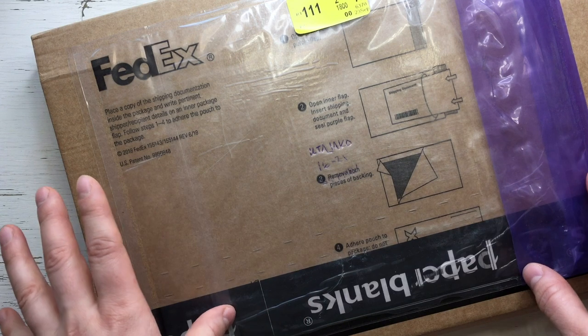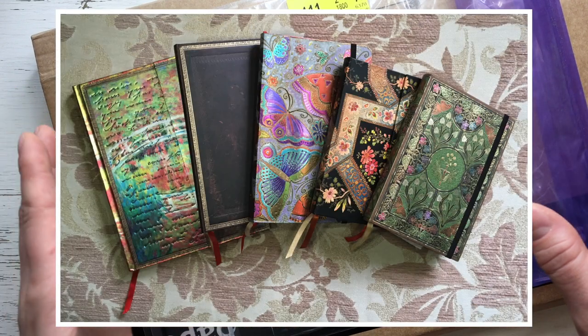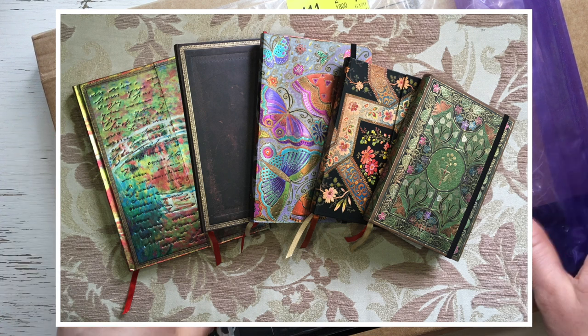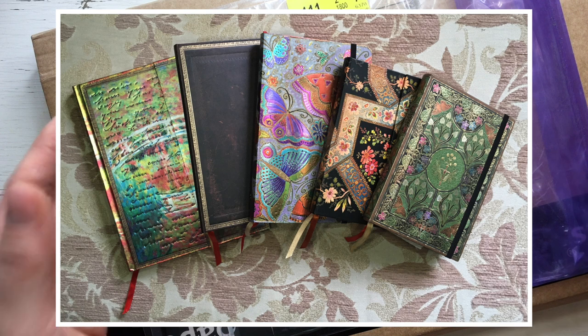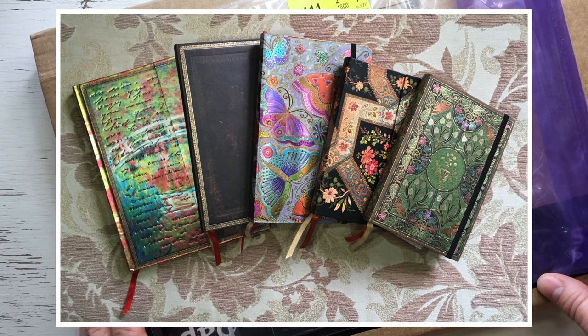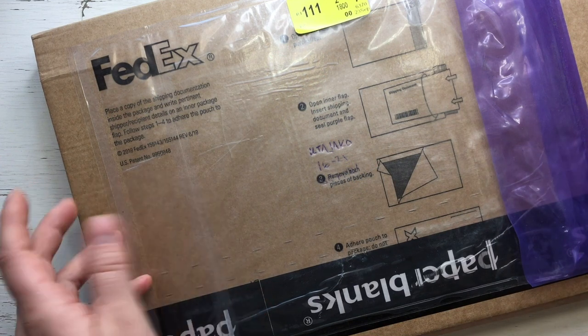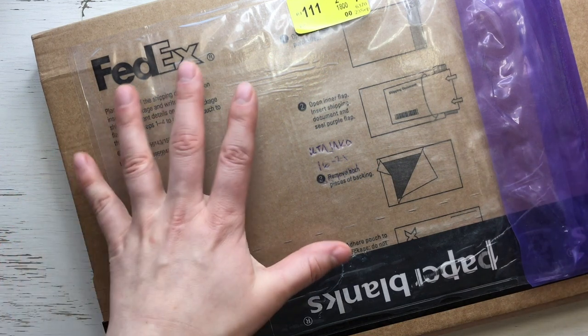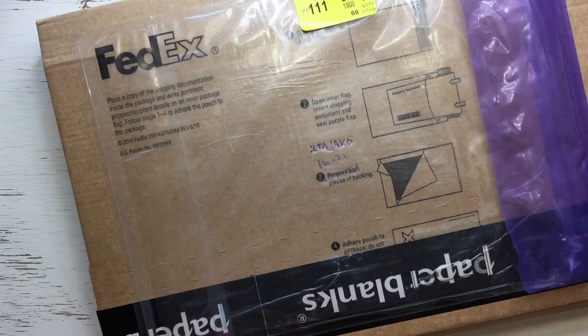The paper quality is pretty good. And as you can see, this is the sixth year in a row that I'm buying her Paperblanks. And I ask her every year, so do you still want to have one? And she says yes. So here I have again a journal for my mom for next year. Let's open the package.